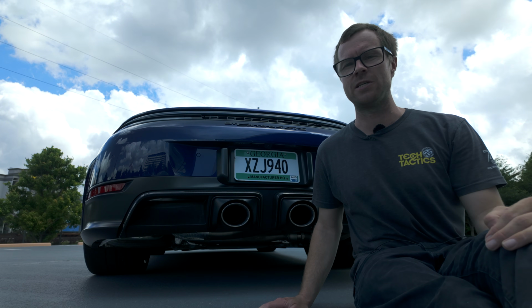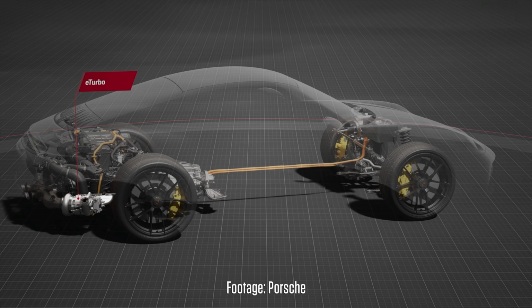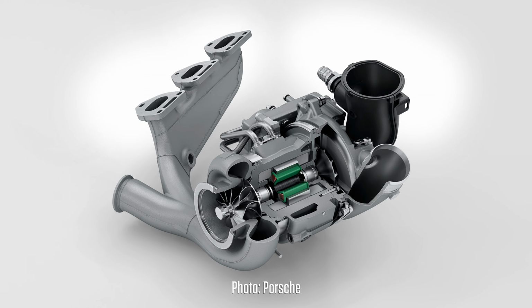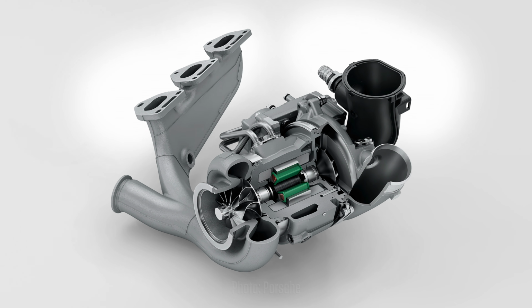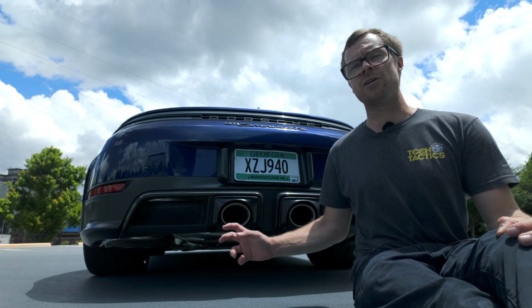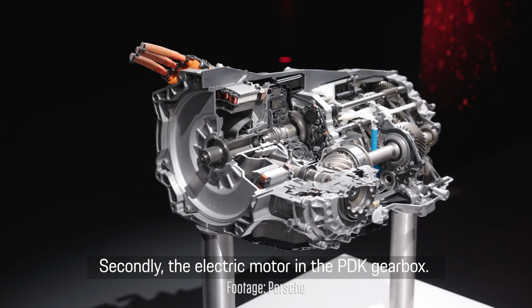of the previous GTS. It uses a single turbo instead of 2 turbochargers, which is possible because it has that electric motor on the turbocharger that can help spool it up, and also the electric motor sandwiched between the transmission and the engine to help fill in the torque gaps that might come from a turbocharged engine.